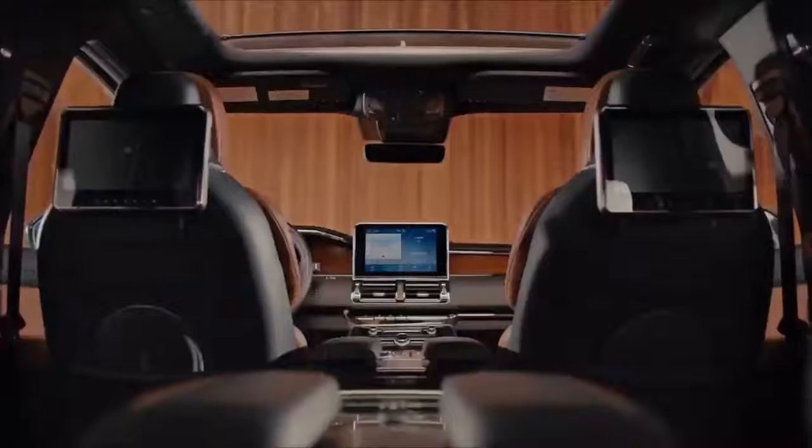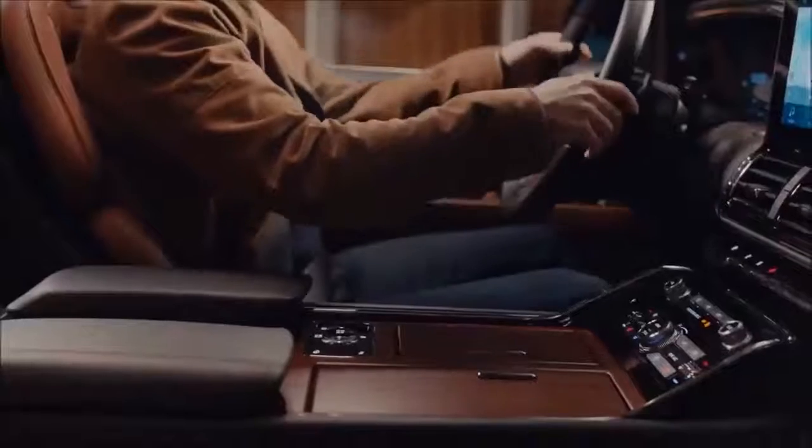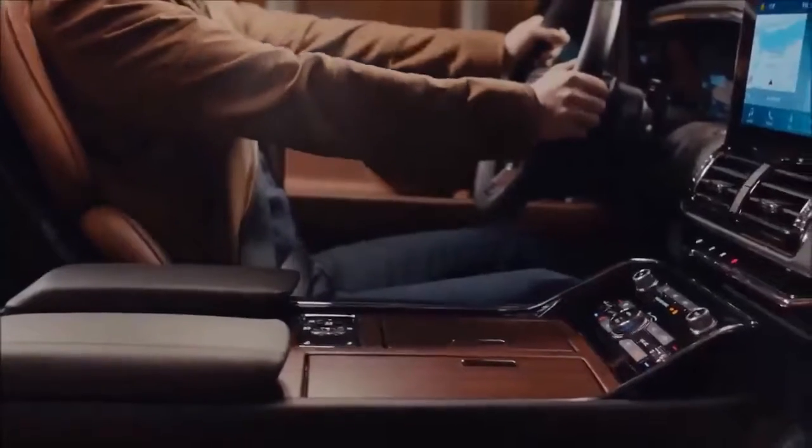First-class comfort, power to spare, and thoughtful amenities. That's how Navigator makes your journey more effortless in so many ways.